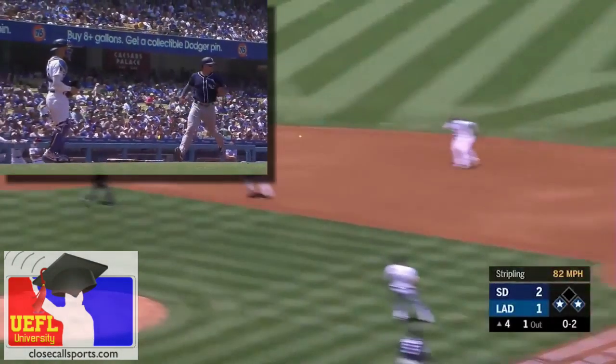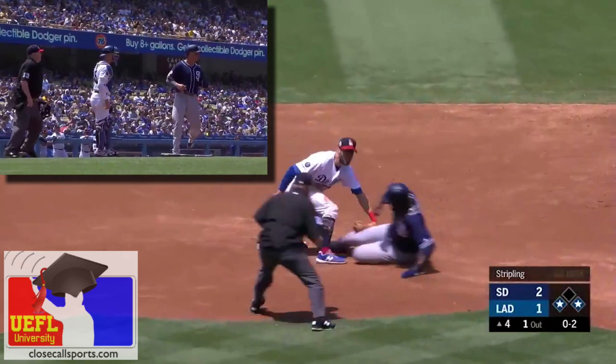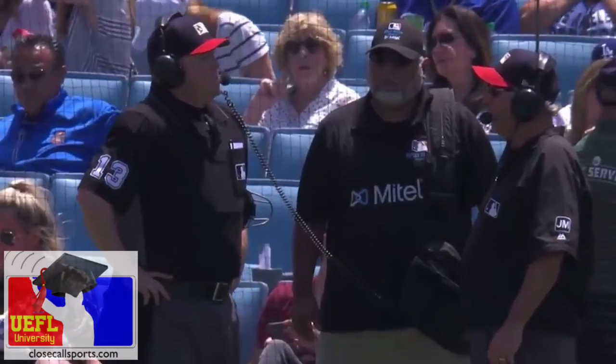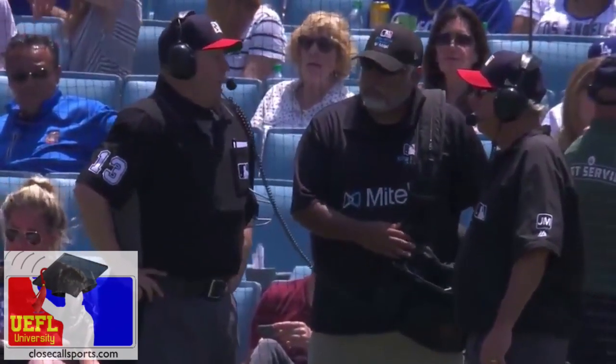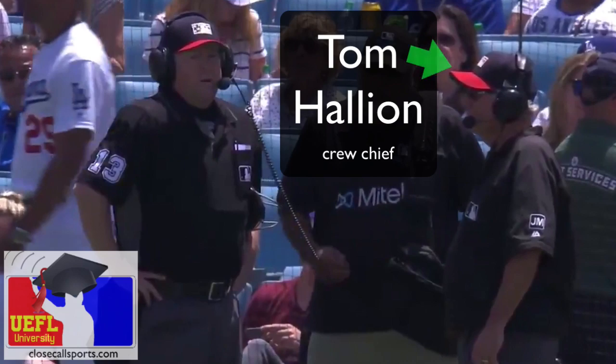Todd Tichenor has to do it all here. He's got to throw a ball back out to the pitcher. And then we get one of my favorite moments of the season. Once this replay is complete, we get synchronized umpiring. We want to wave above our head because what Tom Hallion does here, at first, he waves above his head. And then he looks like he gives a safe call.